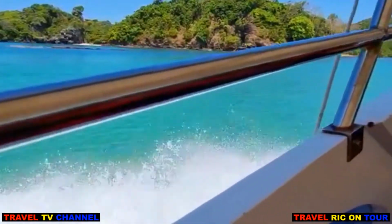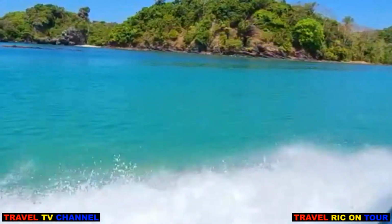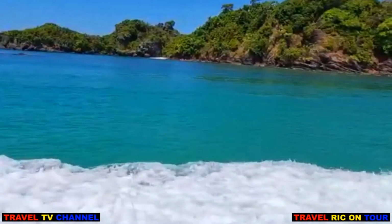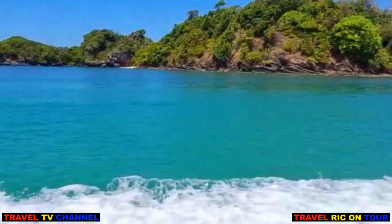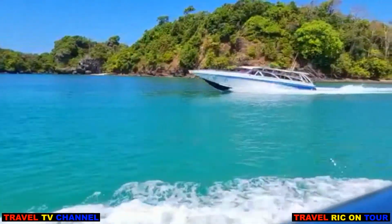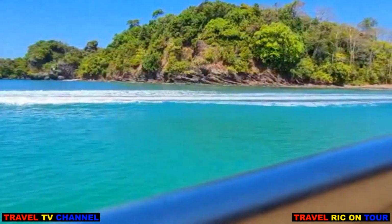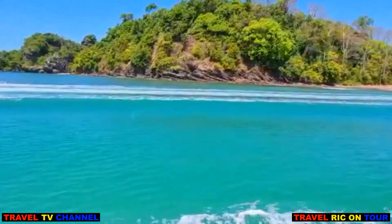We're going to be stopping off very shortly. I think this is the island. There's a boat slowing down. This is just a little stop-off point before we go to Kho Lipe. So what this island's called, I don't know. It's just to have a little break, really. To break the journey up.